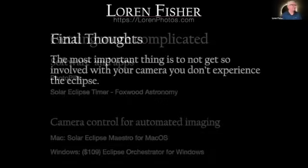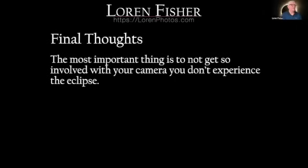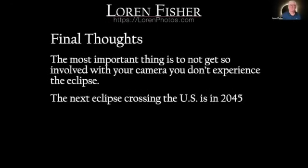Okay, so some final thoughts. The most important thing is not to get so involved with your camera that you don't experience the eclipse. You really want to experience this eclipse because the next eclipse crossing the US isn't until 2045. And odds are I'm not going to be alive by then. But if you're young, go for it. But you want to really experience this one.